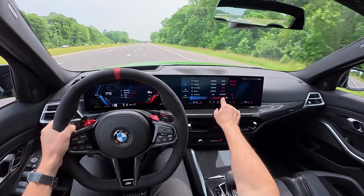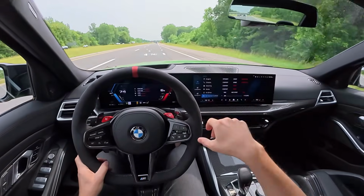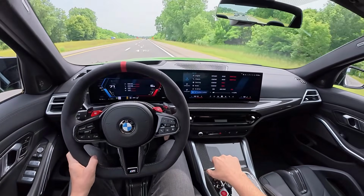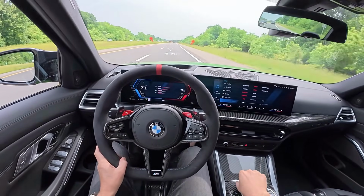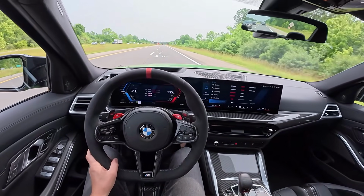You have all of this adjustment with M traction control too. And we're not going to be sliding this thing around too much on the street today. We've got a full skid pad drift video for you guys coming. But it actually puts its power down really well in 2-wheel drive mode with everything off.